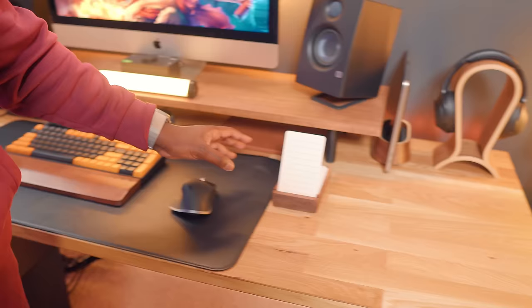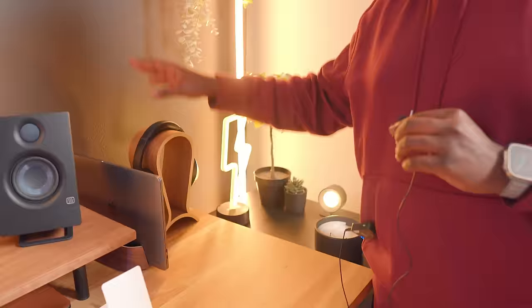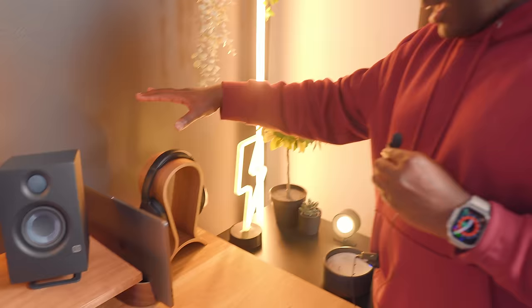To the side of this, I still use my friendly note taker by Mind Design. I'm still rocking my M2 MacBook Pro on, I believe, a human-centric stand. I still have my Sony noise-canceling headphones, and I haven't tried the new ones by Sony yet, but Sony's just been killing it with the noise-canceling technology.